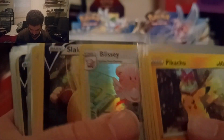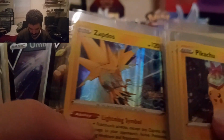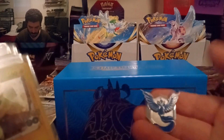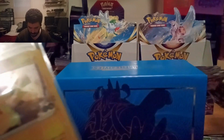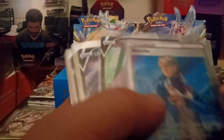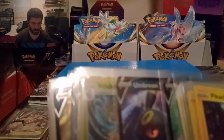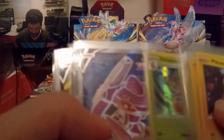So, yeah, anyways, just wanted you guys to see that Mewtwo V-Star is actually awesome, and then of course, Blanche here actually came with this guy right here for the Pokemon Go stuff. As far as a promo card goes, it's pretty good. Espeon and Umbreon, those were the 10s back there. Rillaboom.